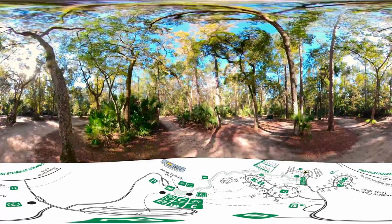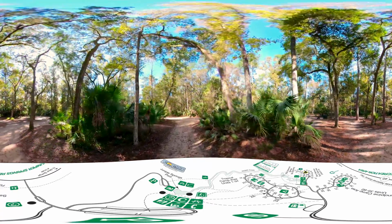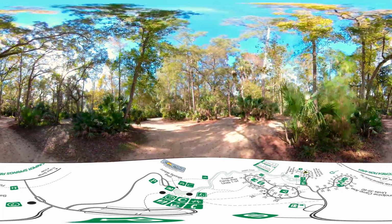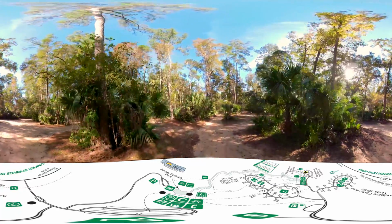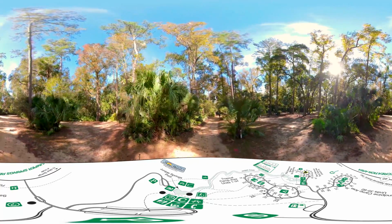If this is your first time to the area, we invite you to come out and enjoy it, and hopefully use this tour to help plan your access into your campsite. We're now going to make a right and head up to sites 71, 72, 73, and 74. This is a dead-end road. It is an in and out access to these campsites.